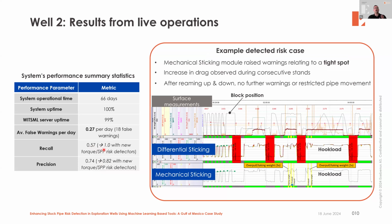So after the pilot period on these exploration well campaigns was completed, we then retested this well data using a modified version of the software, which basically just introduced a couple of new risk detection systems based on pressure spikes and torque spikes, which was just in development at the time of this project, and so wasn't in the version that was used.